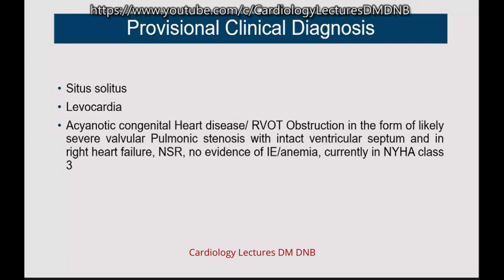Because you said the other two siblings have some problem, what syndromic associations would you want to see? It is worth mentioning in the final diagnosis whether there is a syndromic association. What syndromes would you like to consider? Ma'am, as per the family history, I would like to consider Noonan syndrome, Alagille syndrome, Williams syndrome, rubella embryopathy, Leopard syndrome. These are the very common syndromes associated with RV outflow obstruction in the form of valvular PS.